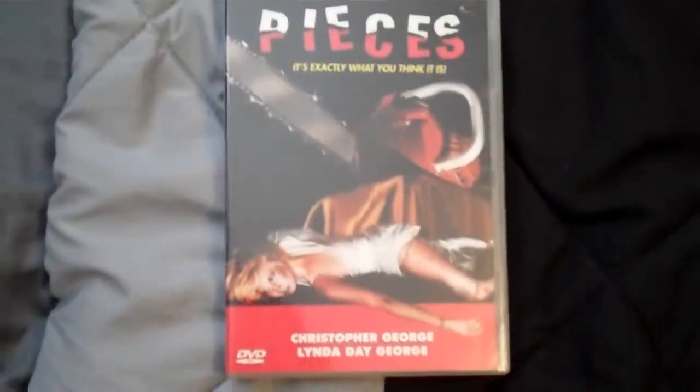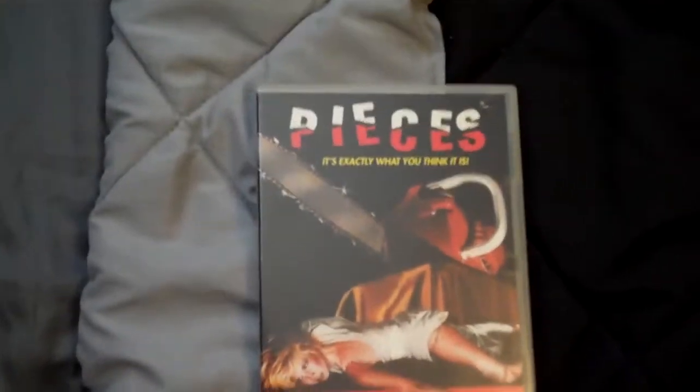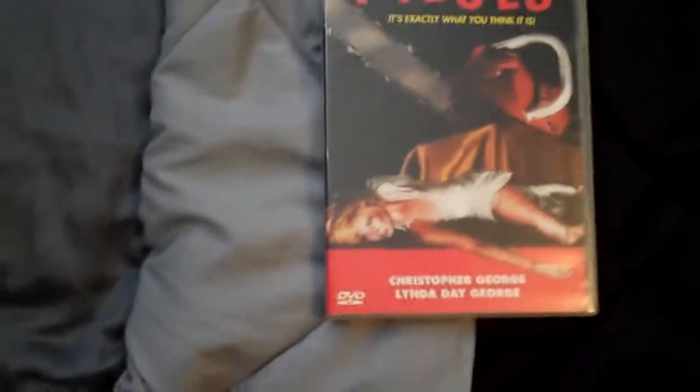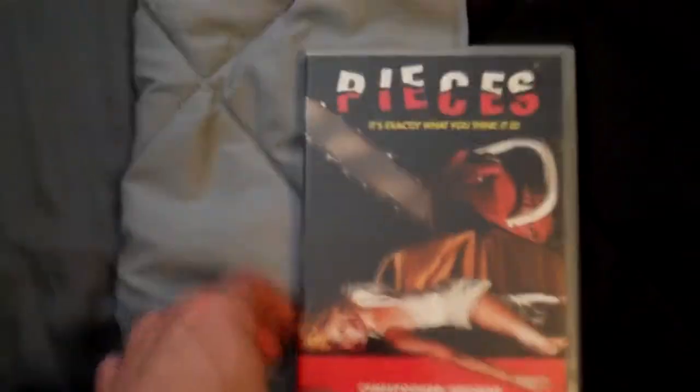It's pretty good. Another one I got is the movie Pieces, which is a pretty good movie from, I think, the 70s or maybe the 80s. Chainsaw Killer, which I actually like. So I'm into chainsaw killing movies. It's definitely pretty gory too. So if you're into this stuff, definitely check this movie out.